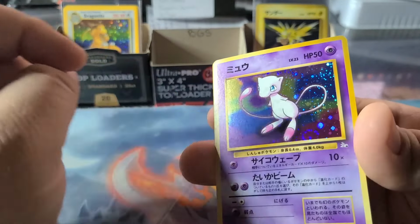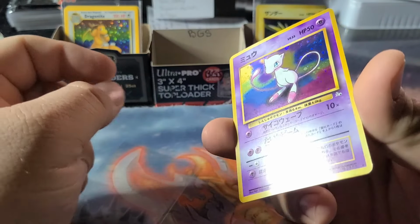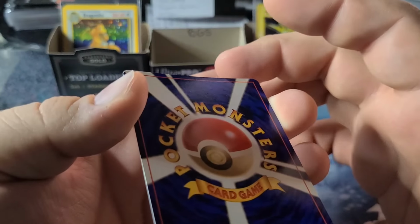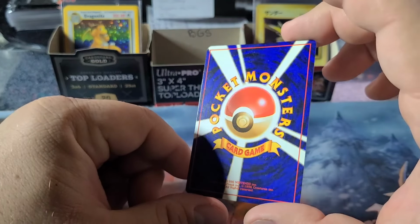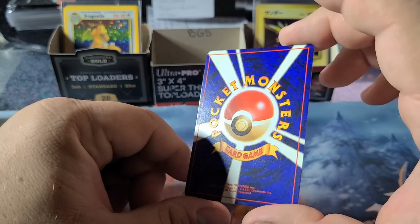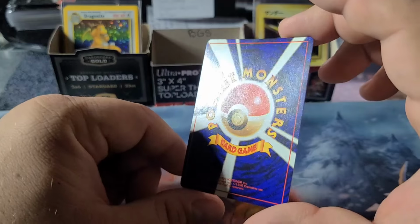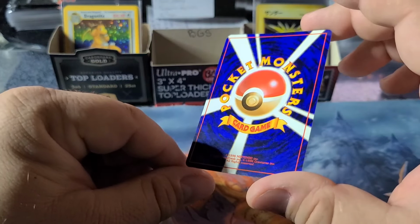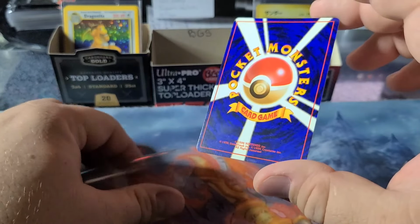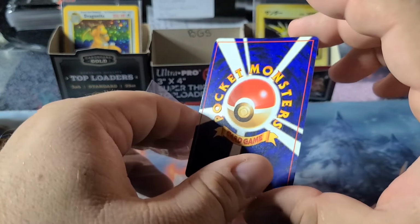Little swirl down there. Yeah, this card's gem. There's a print line straight across the back. See that right through the red ball? And one on the bottom. But is that enough to detract it from a 10? And it's on the back?